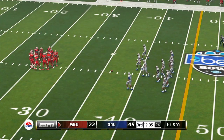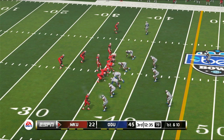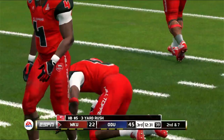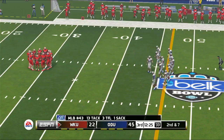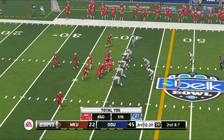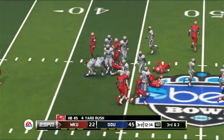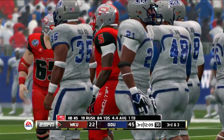The quarterback did a really good job in the last drive of finding his receivers in space, and I bet he'll be looking to do the same thing again. He fights forward to about the 39. From their own 39-yard line, second down. Tackled after positive yardage. Gaining 4 yards. That makes it third and 3.